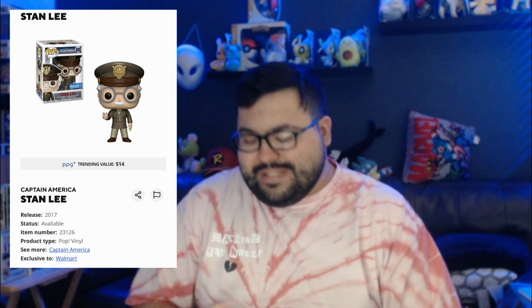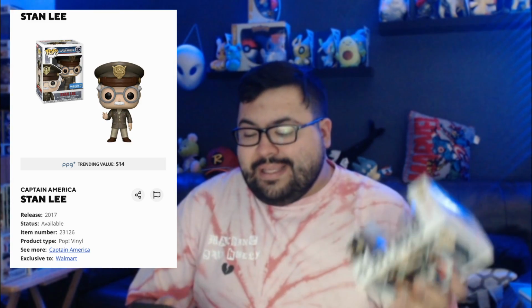And then as for the Stan Lee on the Funko app, it's actually popping up at $14, which is pretty cool. It might be one of the cheaper Stan Lee figures, but a Stan Lee figure in my collection nonetheless is all I'll take. So I'm kind of happy with this. So all three Funko Pops put together, PPG value comes up to about $50. I want you guys to let me know in the comment section below, do you think I paid more than the $50 or less than the $50?